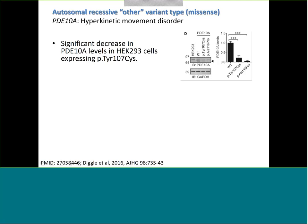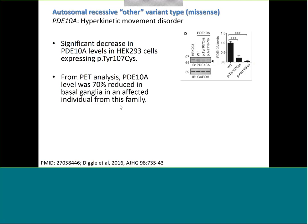And then they had gone on and looked at the level of expression relative to GAPDH as a control, and you can see here this is the variant that we're interested in, and this is the wild type. And there was another missense variant also identified in this paper that, as you can see, has reduced expression. So that was one piece of evidence. So I would certainly count that as supporting evidence towards the variant, and because this is a missense, I probably would have given it default.